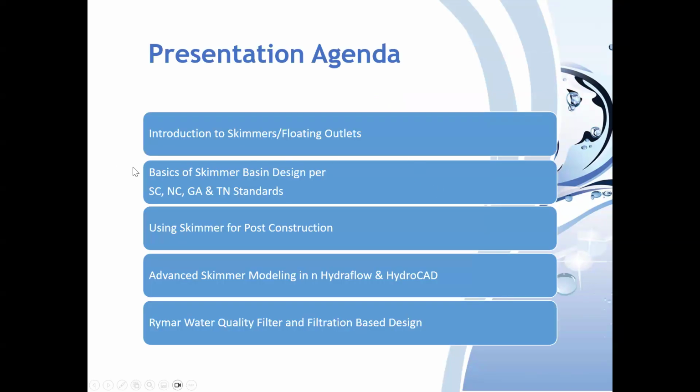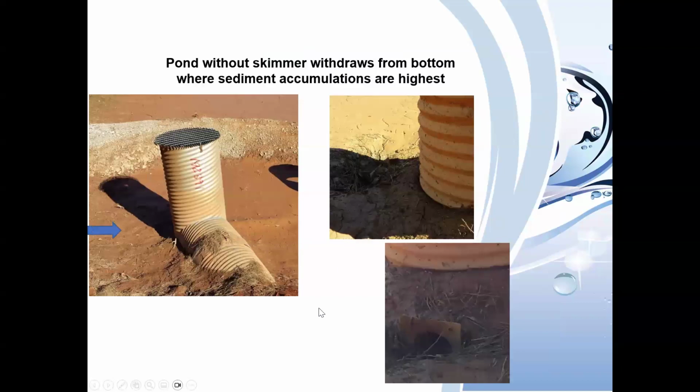So today we'll go through a few things. We're going to do a quick introduction to skimmers or floating outlets, and based on the location of folks here, I'm going to assume a lot of you are at least familiar with skimmers. We're going to jump into the basics of skimmer design and run through Southeast state standards: South Carolina, North Carolina, Georgia, and Tennessee. They're all pretty similar, but there are some differences, just so you're aware. We're really going to focus today on skimmers for post-construction, which is a little new concept. We're going to look at advanced modeling in Hydraflow and HydroCAD, and we're going to wrap up by talking about the Rymar Water Quality Filter and filtration-based design, and run through an example of why you may want to consider that for your projects.